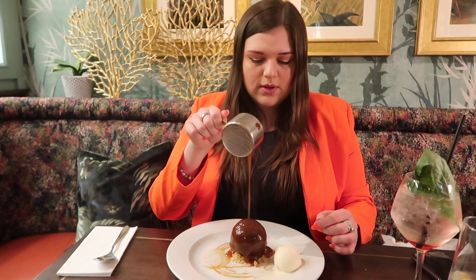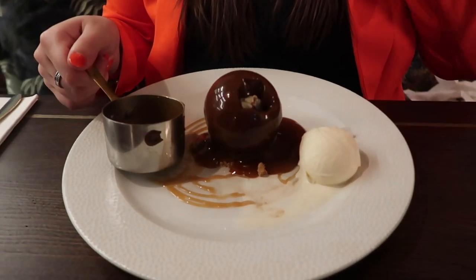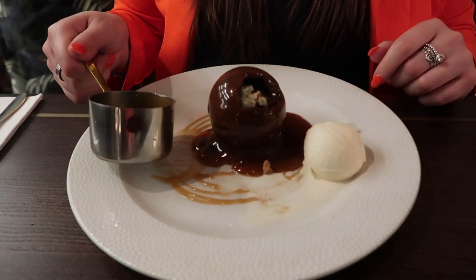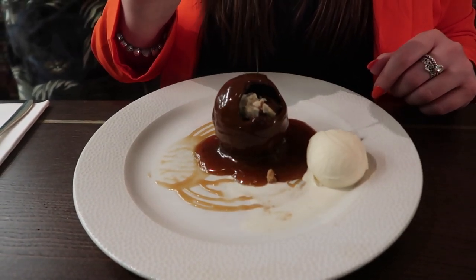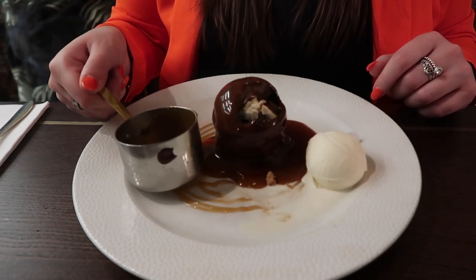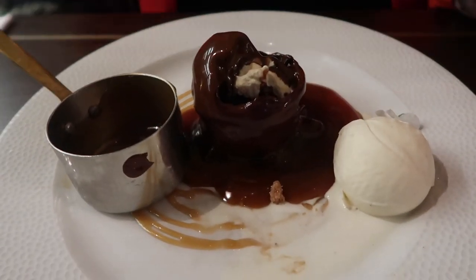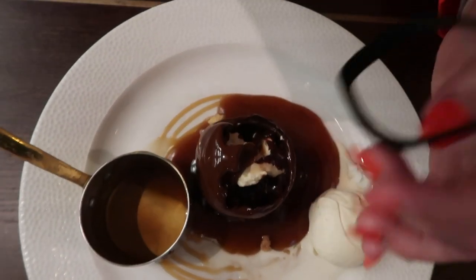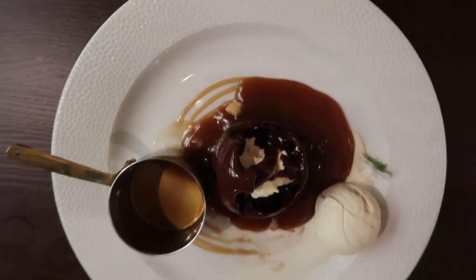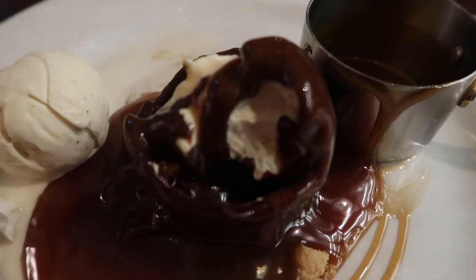Oh my gosh. If you bring it closer, Mum, you can see what's happening. Oh my god! Have a little bit more sauce. How gorgeous does that look? You see it's melting. How gorgeous does that look?